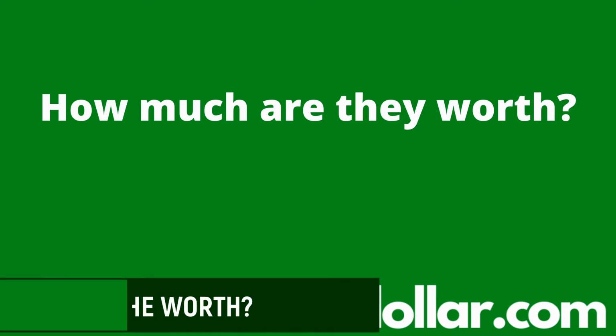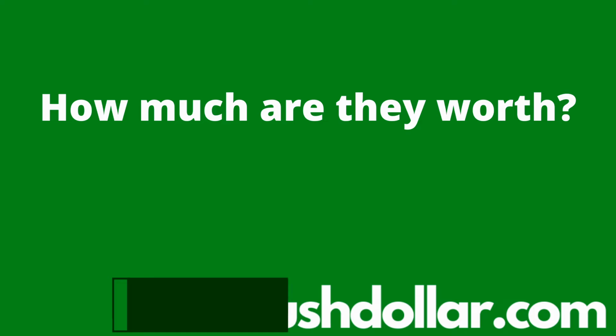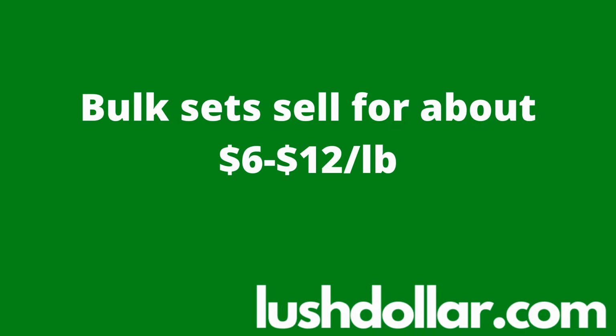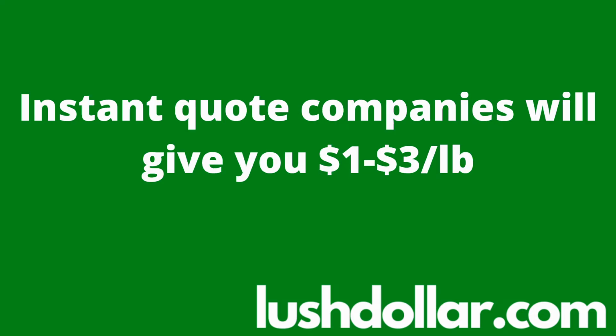So you may be wondering how much your Legos are worth. Before I go into detail, let me just tell you something really quick. If you have a bunch of pieces that don't belong to a set, then usually you'll want to sell them in bulk, usually by the pound, as I mentioned prior. As a general rule of thumb, I've found that you could expect $6 to $12 a pound if you sold locally or on eBay. But if you used a company that offers you money on the spot, then you could see a lot less of an offer, maybe $1 to $2 a pound.